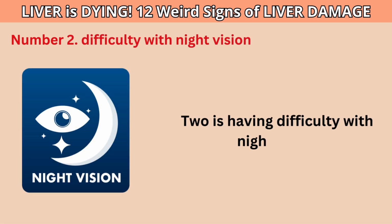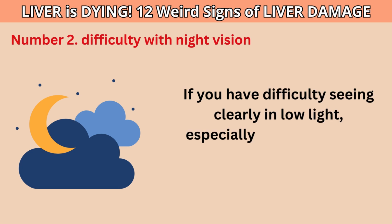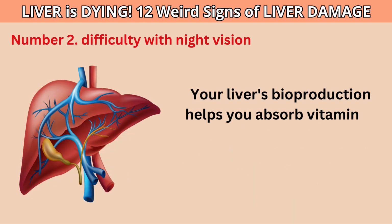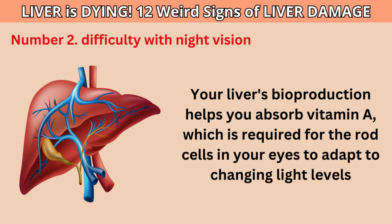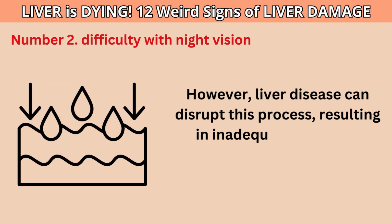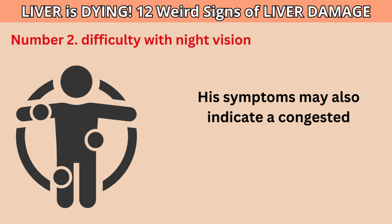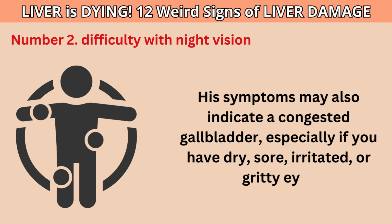Number 2 is having difficulty with night vision. If you have difficulty seeing clearly in low light, especially at night, it could be due to a retinol or vitamin A deficiency. Your liver's bile production helps you absorb vitamin A, which is required for the rod cells in your eyes to adapt to changing light levels. However, liver disease can disrupt this process, resulting in inadequate vitamin A absorption and what is known as night blindness. This symptom may also indicate a congested gallbladder, especially if you have dry, sore, irritated, or gritty eyes.